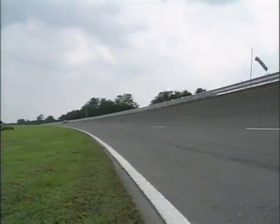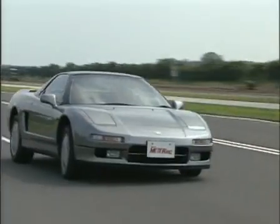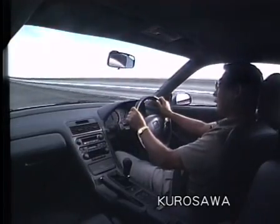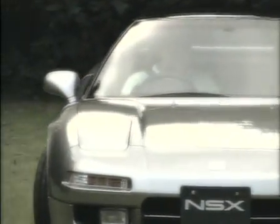NSX, the car that Honda developed to challenge the world's performance car market. And we can't speak of the Type R concept without mentioning this car. I've never driven a car that handles this well. The NSX debuted in 1990 with a mid-engine and a body made entirely of aluminum.